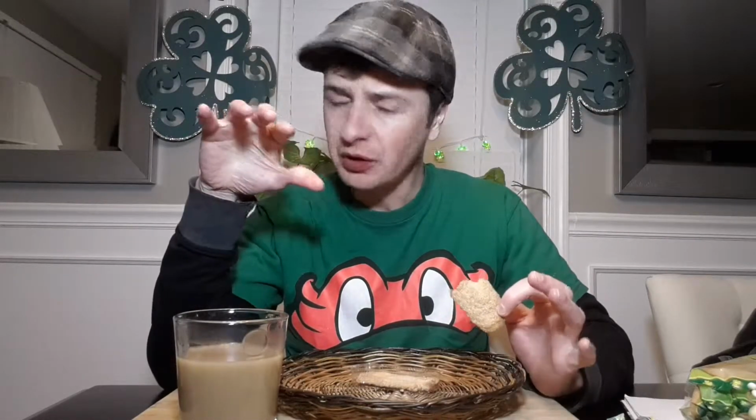Crunchier than I thought. I thought this was going to be really flaky, like super flaky. It's actually very crispy. Now, the good thing about that is if it's soft to begin with, I'm assuming it's always going to be soft. But if it's hard, you can either eat a crispy version like this or dip it in here to make it softer. So that's what I'm going to try now.